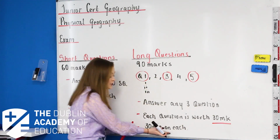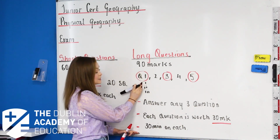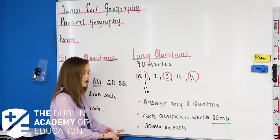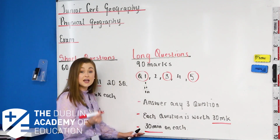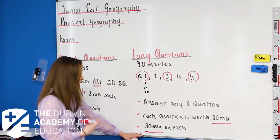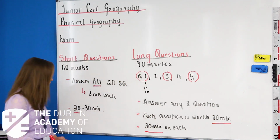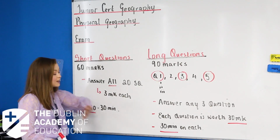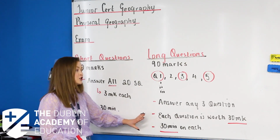Now, 30 minutes on all of question 1, for example, which means 10 minutes for part 1, 10 minutes for part 2, 10 minutes for part 3. Now, you'll notice the marks and the minutes are the same. So just go by the amount of marks that question is worth. So if it's worth 8 marks, think 8 minutes. Now, as I mentioned before, if you can save time with your short questions, you can give yourself the time with section 2 of your paper, your long questions.